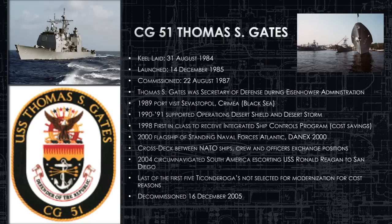Okay. In the year 2000, a flagship for Standing Naval Forces Atlantic, or DANEX 2000. That's a war game over with NATO fleets over there in the North Sea and North Atlantic as well, not just North Sea. Okay, cross-deck training between NATO ships happens, and this is something that doesn't happen often enough. I hope they start doing this more, but you can take crew members and officers especially, and you'll just take a couple and exchange them for their counterpart on the other ship.